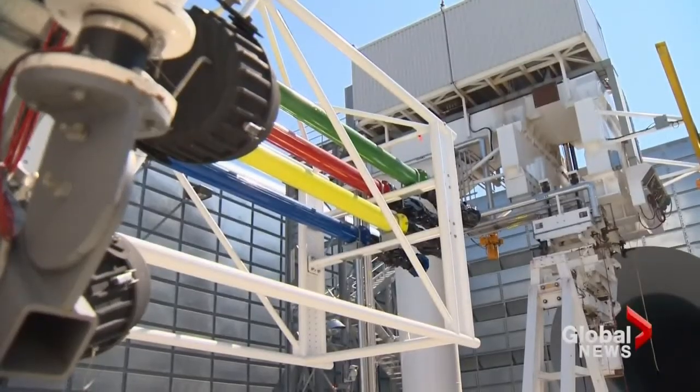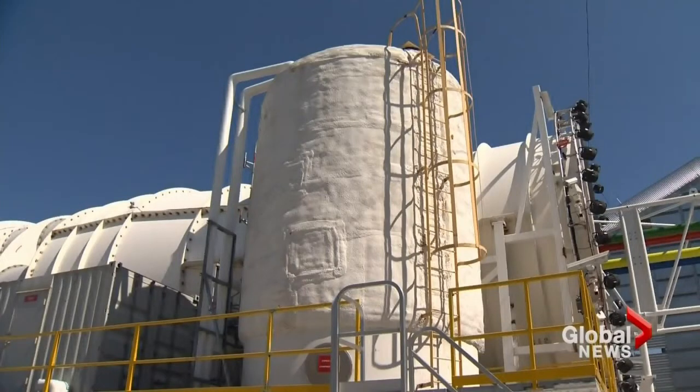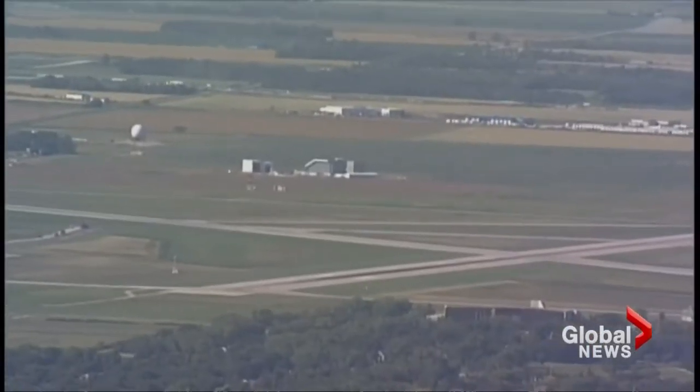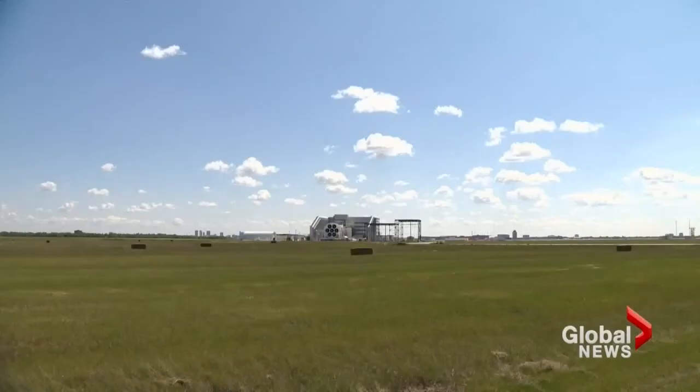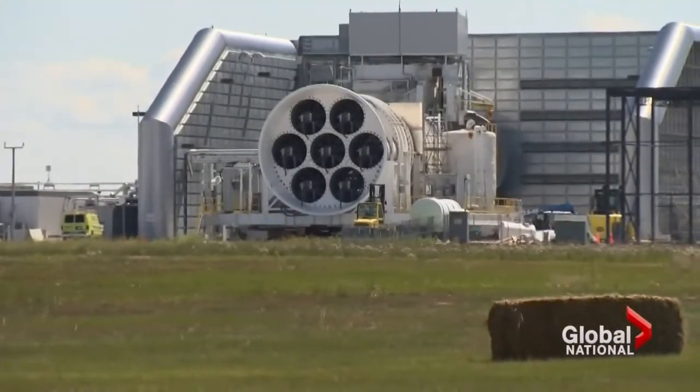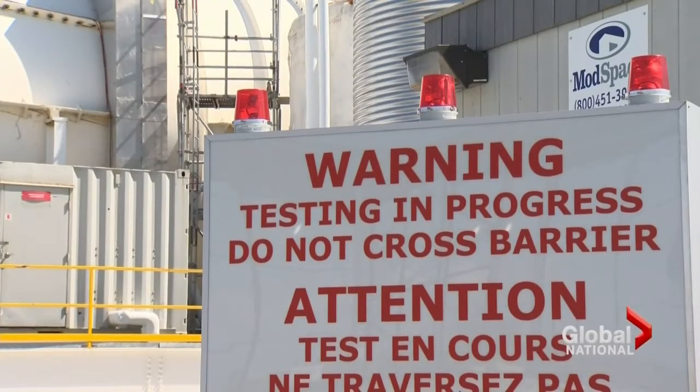GE contracted Standard Aero to run the site for the next 10 years. The $50 million facility just north of the airport terminal has only been open a little over a year. Initially, it was just for cold weather tests. But this fall, ice won't be the only thing thrown at an engine here.